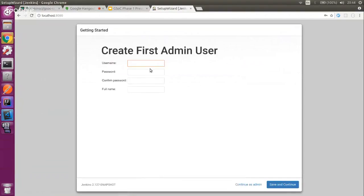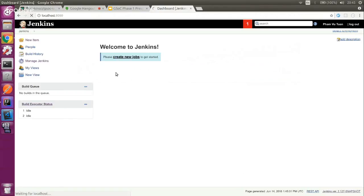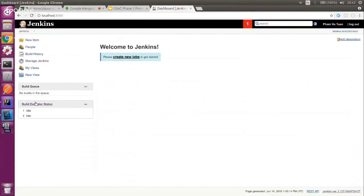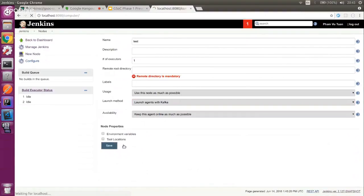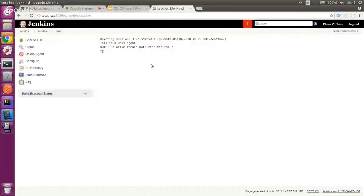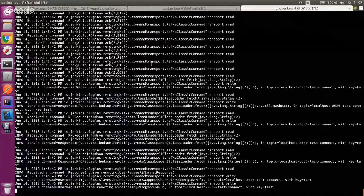So I have a new fresh Jenkins master here. Okay. So we can provide a Kafka connection URL in the global configuration, and start an agent using Kafka. If you see from the log, the master and agent communication is all done over Kafka, and it starts the agent to be online. This is the command transport. We are not using TCP, but routing through Kafka.